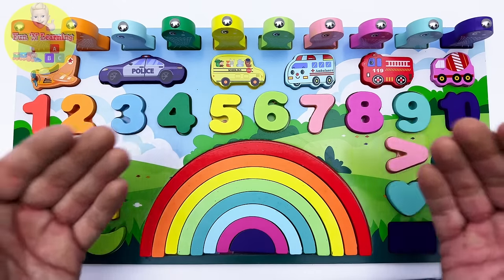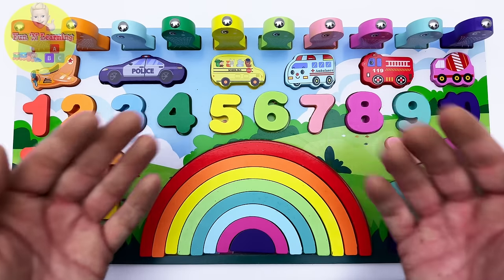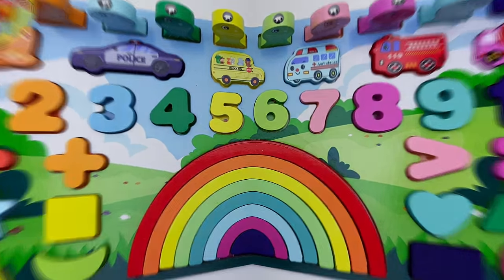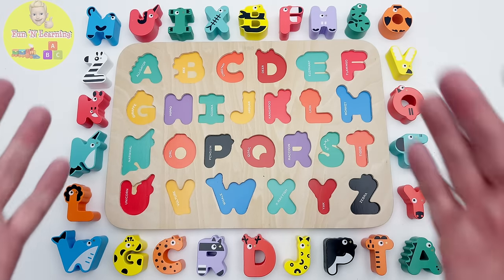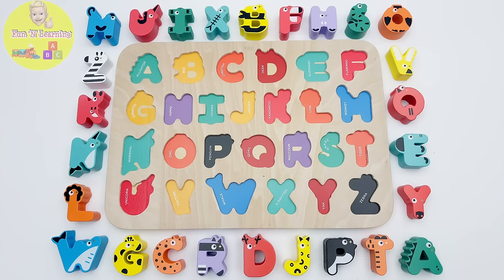Oh wow, young learners. You did an awesome job helping me find all the puzzle pieces. That sure was a fun and learning adventure. Let's see what we have here. Oh wow, I see letters everywhere, and they look like animals. We have an alphabet zoo puzzle. Do you want to explore these letters with me? Yeah! All right, let's go.